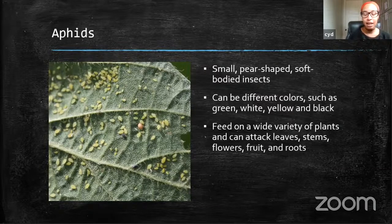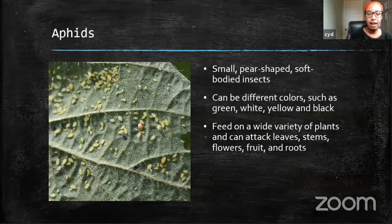Aphids can feed on a wide variety of plants. They're not attracted to any specific plant, and you can find them all over your garden, even on your house plants. They're really small, pear-shaped, soft-bodied insects. Sometimes they can be hard to see, but as you can see in this picture, they like to be grouped and clustered together. They can be different colors like green, white, yellow, and black.